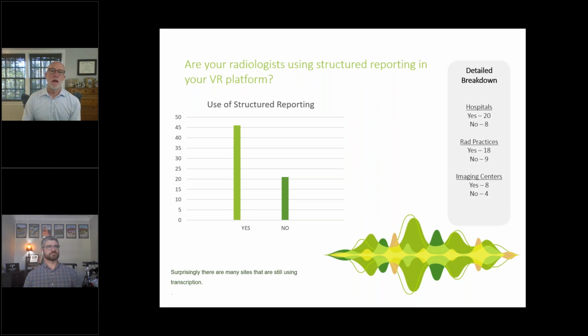The next question is, are your radiologists using structured reporting in your VR platform? The vast majority said yes, but there's still a significant percentage out there that are not using structured reporting. And we found that, surprisingly, there are many sites that are still using transcription. So Stephen, maybe you can speak to some of the sites participating today that are not using structured reporting in a VR platform, maybe still using transcription. Why might they want to consider moving towards VR with structured reporting?